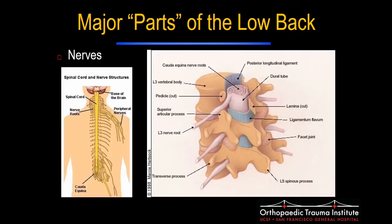Now, let's talk about the most important structure of the back, which includes the spinal cord and the nerves. I want you to think of the spinal cord as a tree, and I want you to think of the nerves as branches from that tree. So let's say I want to move my foot forward. There's an electrical signal that comes from my brain into my spinal cord, into my nerves, and into my foot saying move forward. That's called a motor nerve.